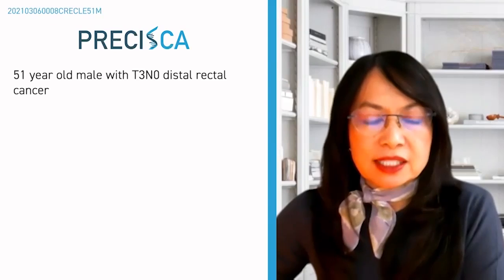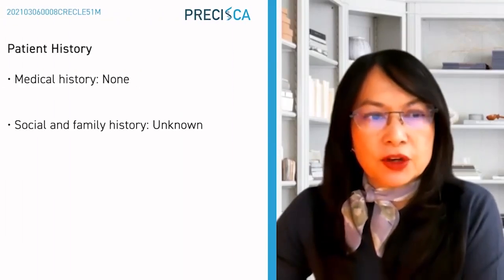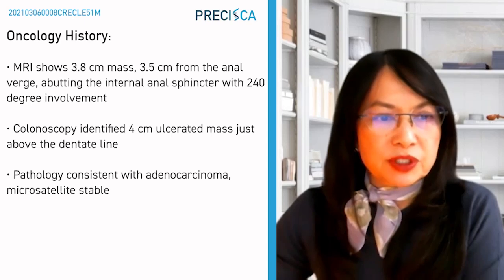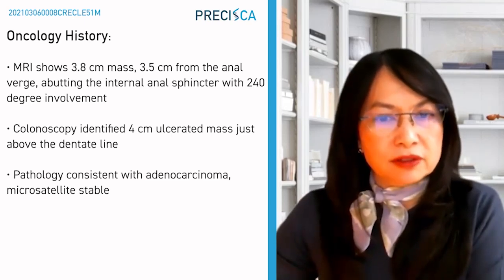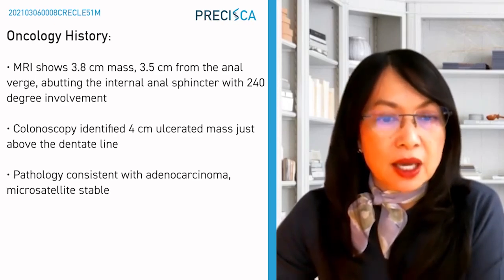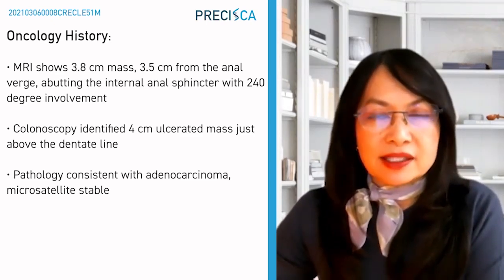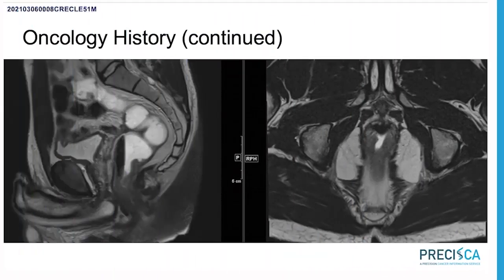A 51-year-old gentleman with a stage 2 T3N0 distal rectal carcinoma, no prior medical history, no known social contributory family history. MRI, which we'll review, shows a 3.8 centimeter mass, 3.5 centimeters from the anal verge, abutting the internal anal sphincter with 240-degree involvement. Colonoscopy identifies a 4 centimeter ulcerated mass just above the dentate line, and the pathology is MSI stable, consistent with adenocarcinoma. Dr. Siegel, can you please review these images?